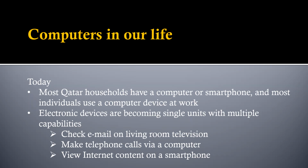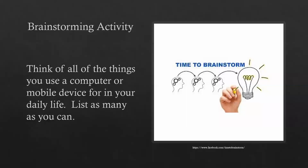I mean, these things, who would have known? I would call this a computer. This to me is a computer. This is a multi-purpose computer. You can watch TV. You can do so many things.